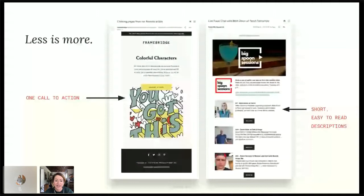On the left side here, I love a simple one call to action newsletter. FrameBridge is a custom online framing company. They sent out this one recently with these sort of coloring sheets for download. It's got one heading, a short paragraph, one image, and one button. I love this. I know exactly what they want me to do, and I know how to do it. Super simple. I can read it, decide if it's for me, and move on.